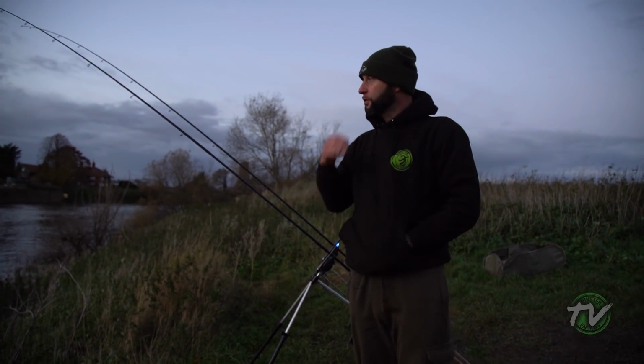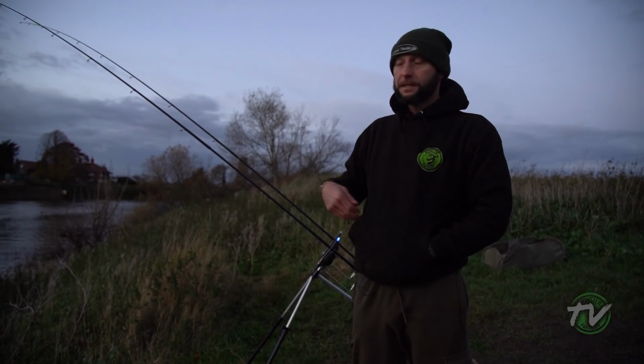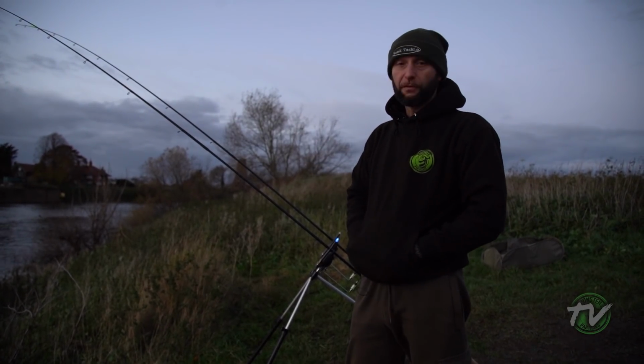Yeah, so unfortunately nothing through the day. The rods have gone back out now, we're losing the light. The tide's dropping out, it's looking good for a bite.